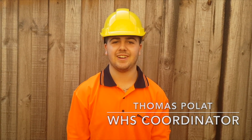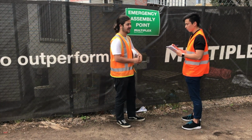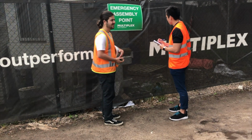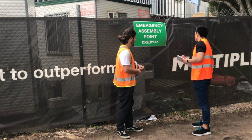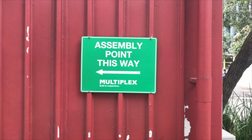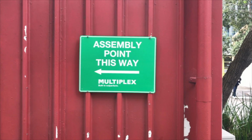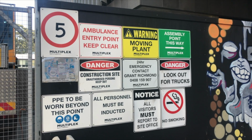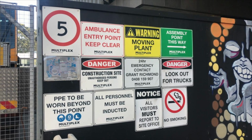Hi, I'm Thomas Pollard and I'm the Work Health and Safety Coordinator. I am responsible for eliminating all health and safety issues on site to create a safe workplace. This is achieved through site inductions, regular safety inspections, toolbox talks, safe work method statements, and ensuring workers are aware of all safety systems such as the use of PPE.